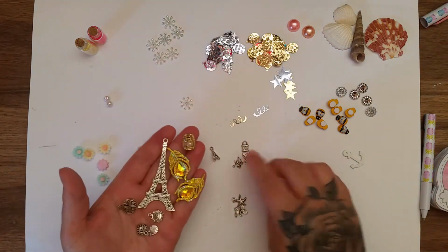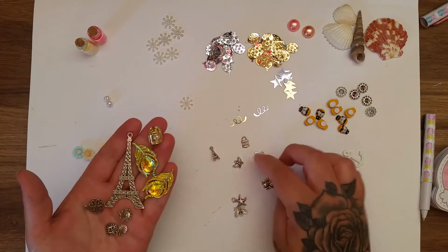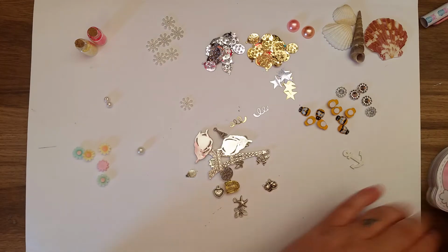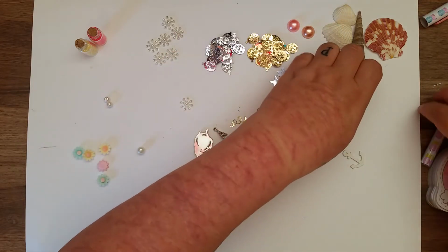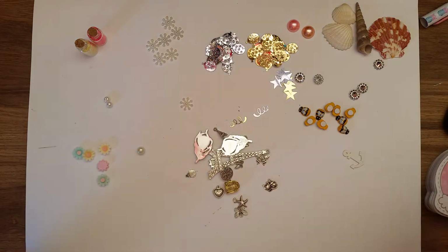So there's lots and lots of little charms here. 15 little charms. Thank you, Sylvia. And then 5 of these gorgeous little acrylic flowers, so that is another 5. So I'll just pause it and clear this stuff away.